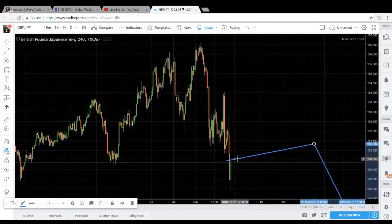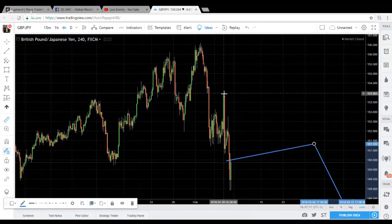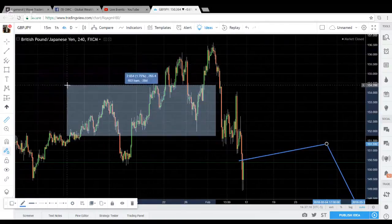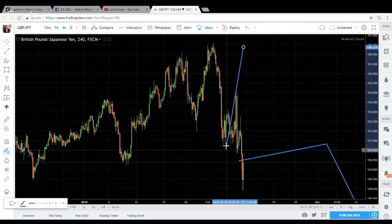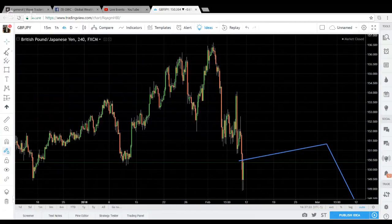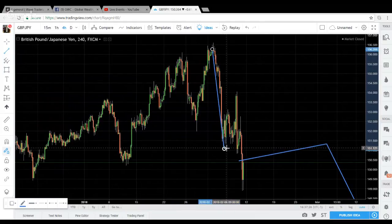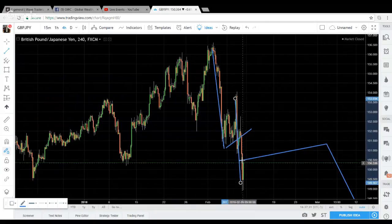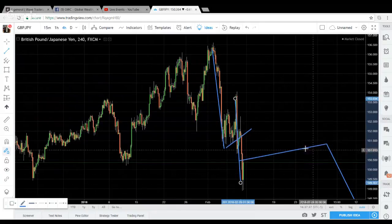So I want to see consolidation like here, right? The only reason why this popped up the way it did is because of the news. But again, you got your impulse. You got your impulse. This was basically your flag and then down. So we're going to see how price comes Monday. If it's consolidating right around this range, we're going to look for a sell.